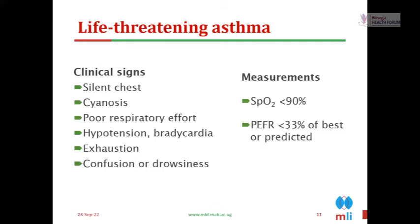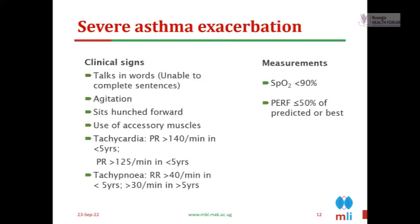If they're drowsy, if they're confused, if you have a pulse oximeter and that's the first thing you have been able to measure and it's less than 90, please just quickly classify this child as having life-threatening asthma and proceed with the management, as we shall see later. The same thing for severe asthma exacerbations. You will notice as you read during your own free time that the symptoms are not as bad as for the life-threatening.